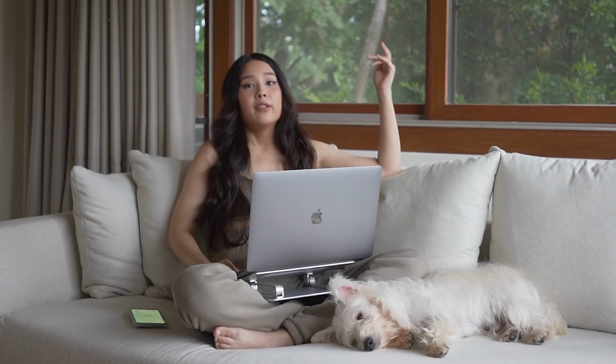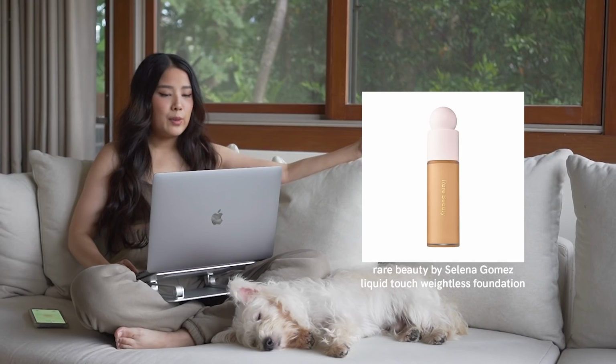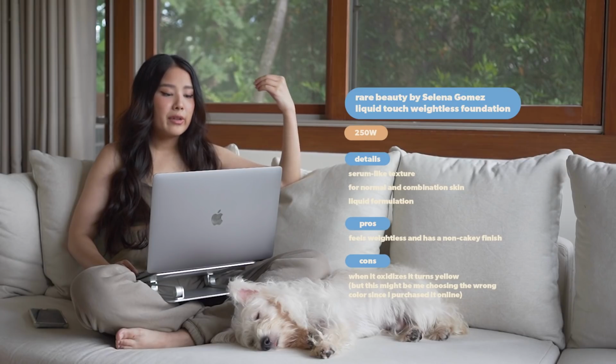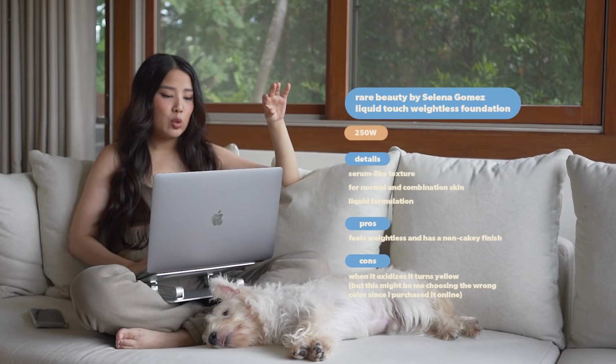We're going to start with makeup. Let's get this started. The first product that I'm going to talk about is Rare Beauty by Selena Gomez. It's the Liquid Touch Weightless Foundation. The price, it's about $29. The color that I got was 250W, which is a light medium with warm peach undertone. And then it comes in 28 ml.